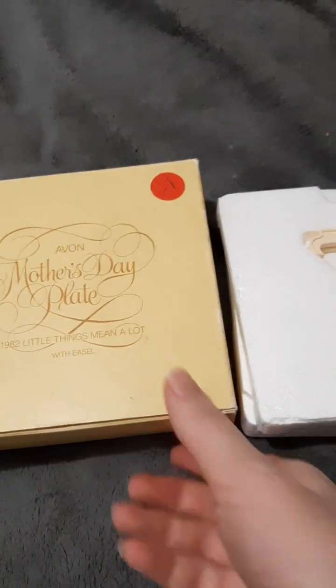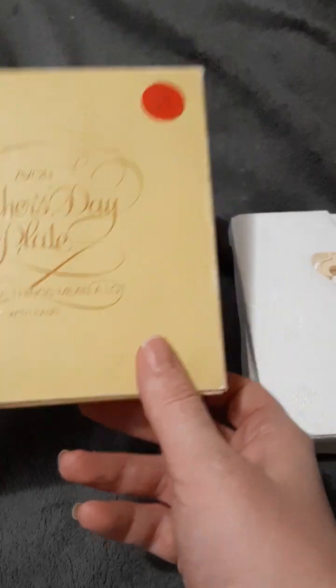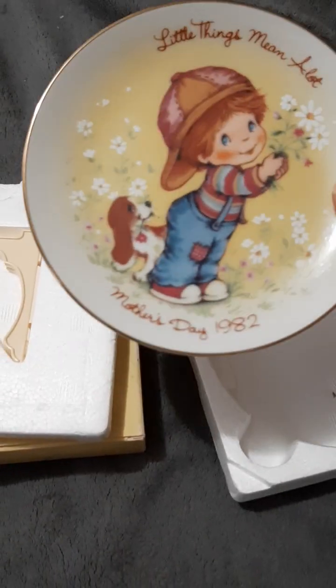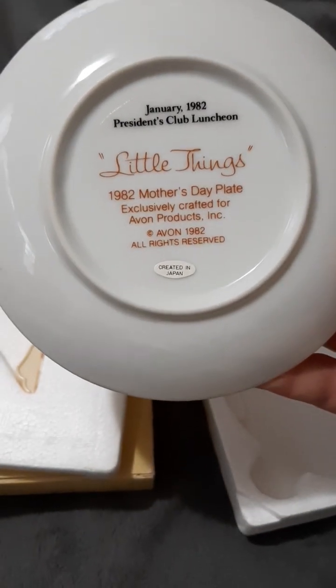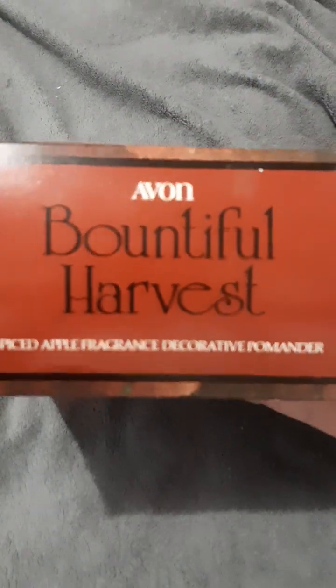And then this is the Avon Mother's Day plate, 1982. Little Things Mean a Lot, for $1. Here's the little easel it comes with. And here's the little plate. The girl behind the register said that she was thinking about buying it if it had been 1981, because that was the year she was born. But yeah, she was like, some lady came in and bought the whole lot. And I was like, you mean there was more? And this was, like I said, all that was left over.